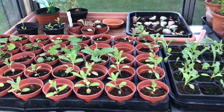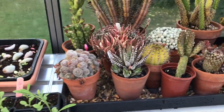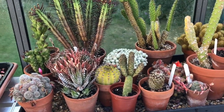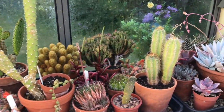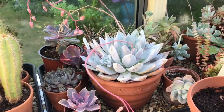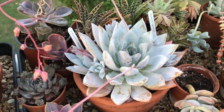We now enter the greenhouse, a small area set aside for seedlings, but the majority is given over to my cacti and succulent collection. Become quite an avid collector of both. That is Echeveria, Mexican Giant, looking very beautiful.